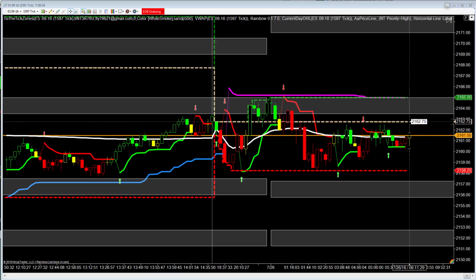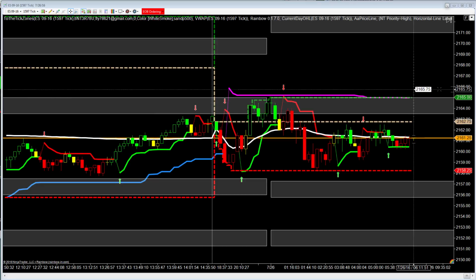We could probably go right up here to the open of 62 and test that again, 62.75. Test this, but we need to break through that. If we can break through this, it'll push up to this overnight high one more time at the 65 area. Once we do that, we want it to pull back again, maybe right back into this 63. This time we want this to hold again. We want the 62.75 open to hold, get a good bounce off of here to the upside.